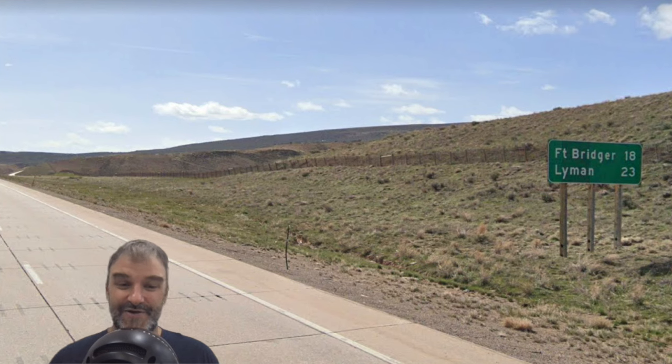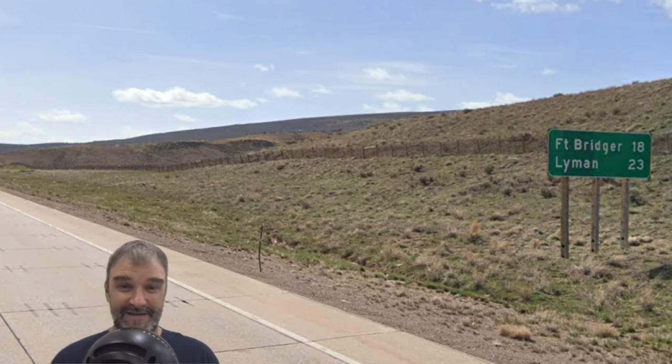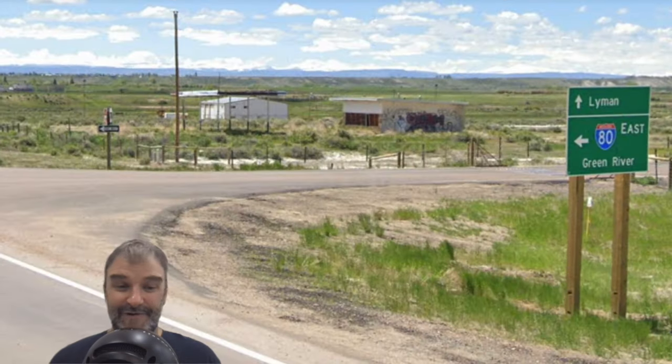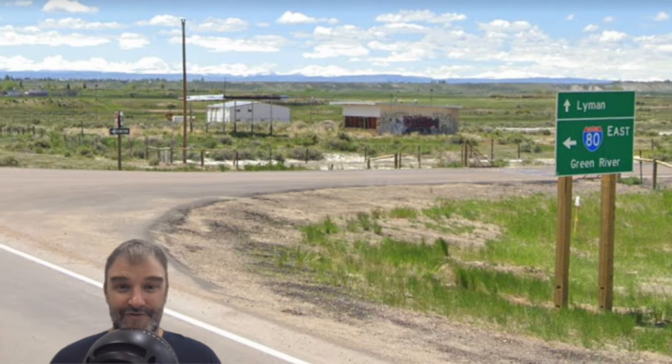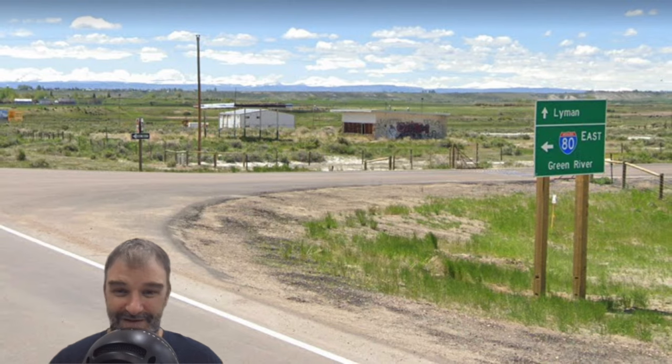On the mileage signs too, we get rid of Rock Springs and it's exchanged for Lyman. I don't know if they say it the same way, but I don't care. I'm saying it. Lyman. And here at the exit for Lyman, we get 80 East Green River. Not Rock Springs anymore either. Green River. What are they doing?